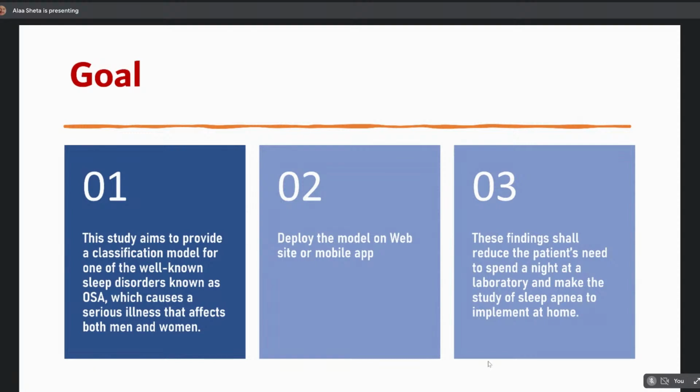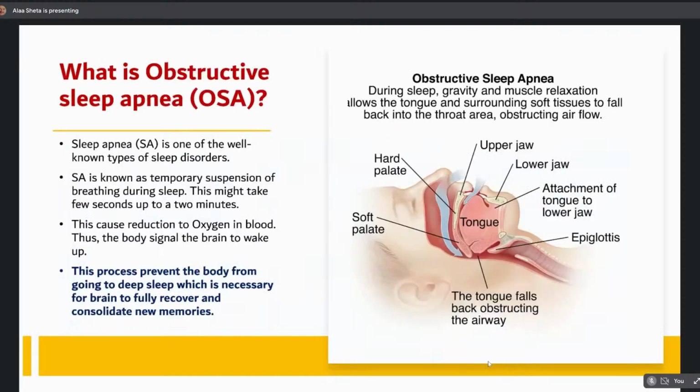And I would like to say why we think this is important and what is the motive of this work. So first of all, what is sleep apnea? Sleep apnea is one respiratory problem. During sleep, because of gravity or muscle relaxation in many of the patients, the tongue and the surrounding tissues fall into the throat, and that obstructs the flow of air. So that's the medical description of the problem.